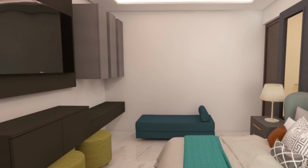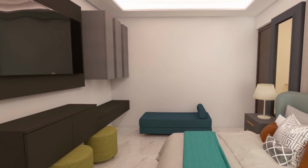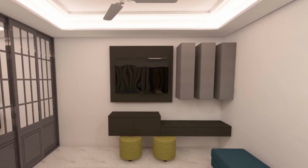We have given a day bed and 2 poofs in this room for extra seating. The poofs can be accommodated below the TV unit in order to save space. Both the daybed and the poofs also add color to the room.